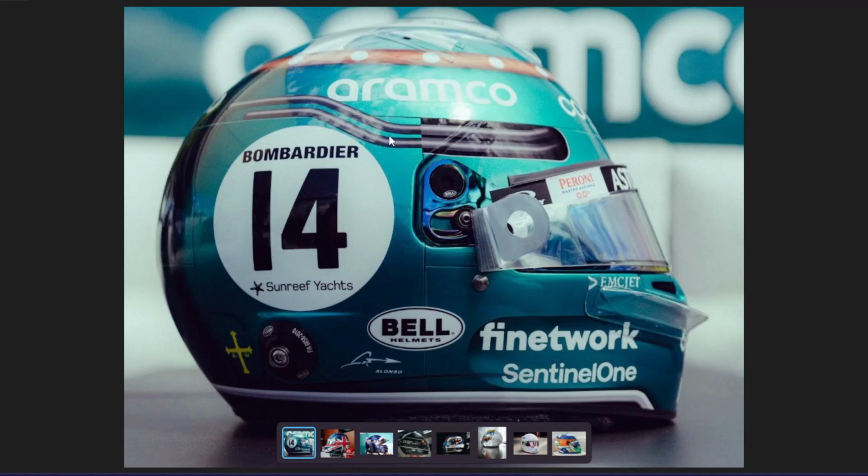This is what the exhaust looked like. You got the steering wheel around the top. There's these little dents in the side, the big circle around the number. I don't know why he's waited so long to have a special helmet, but here it is, and it looks okay. So well done, Fernando. Welcome to Special Helmet Street.